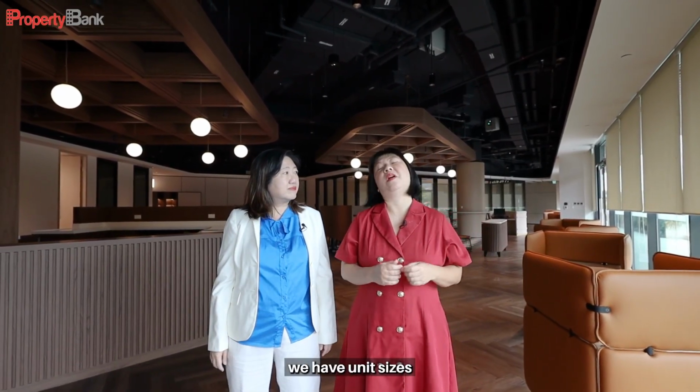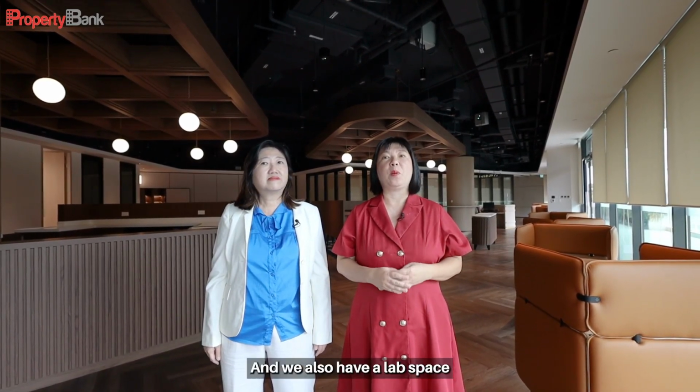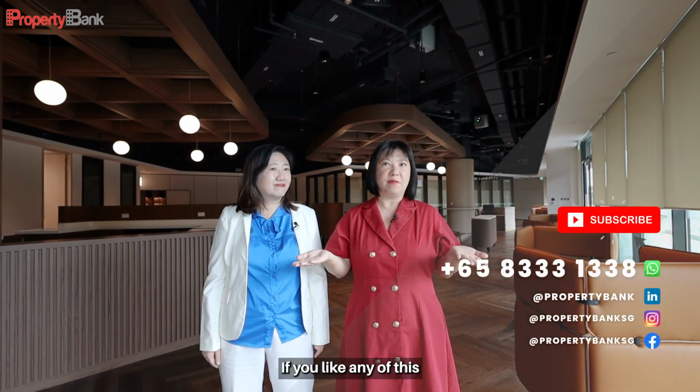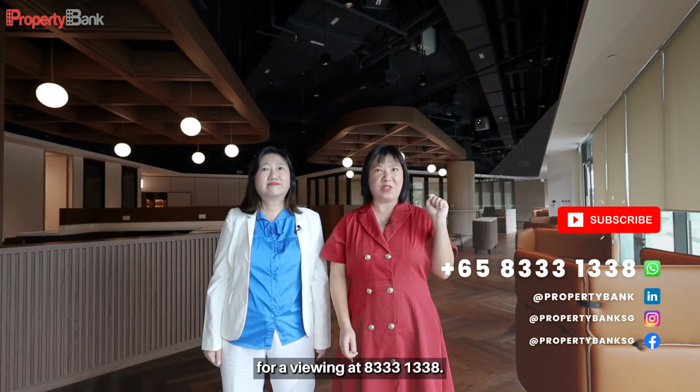At Tai Seng Exchange, we have unit sizes from 1,009 square feet for bare or fitted units, and we also have lab space and also as big as a whole block of 200,000 square feet. If you like any of this configuration, give us a call for viewing at 8333-1338.